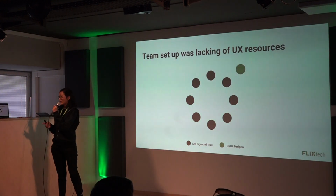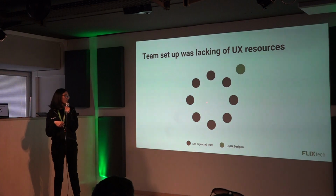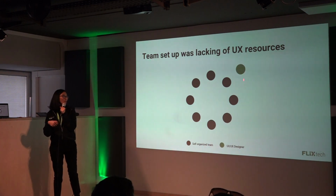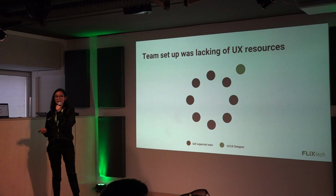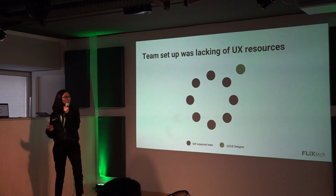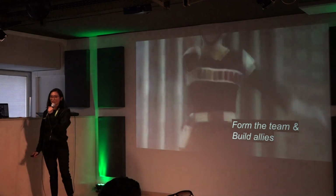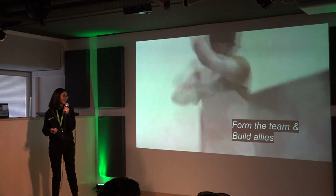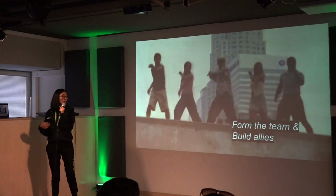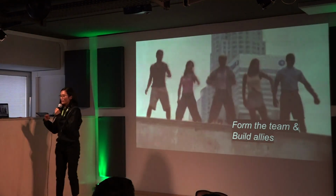And also the team setup, we were lacking a lot of UX resources. As you can see here, these black dots are multiple self-organized teams, and the UX department is outside the team. So we were not a part of the product development process. And there was a lack of trust and lack of communication. It was far from ideal for really becoming cross-functional. So I decided, hey, something needs to be changed here. But doing it myself is impossible, it's just not going to change anything. So I decided, okay, I had to build allies and form a team. I paired up with one of the UI UX designers, and we pushed this forward together.